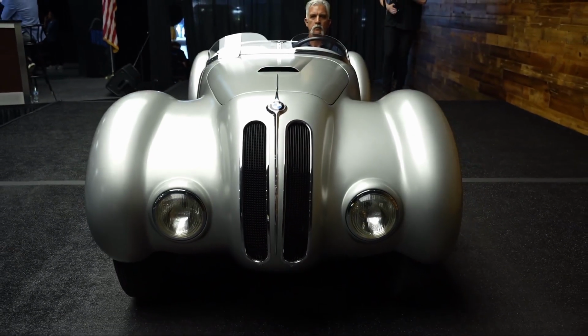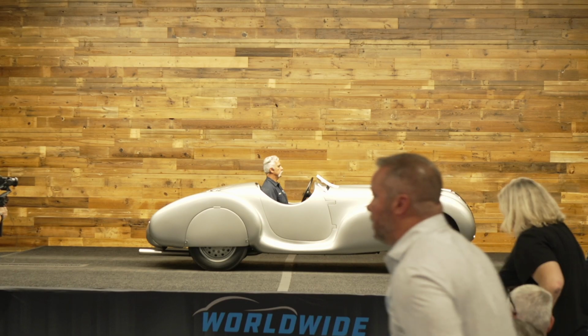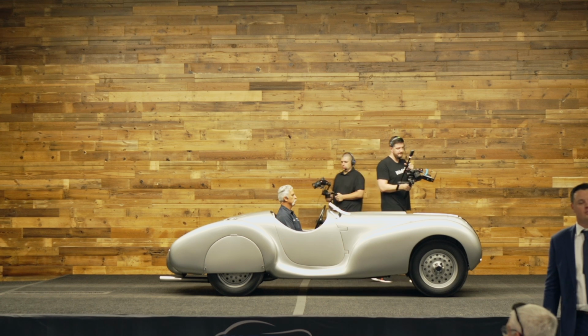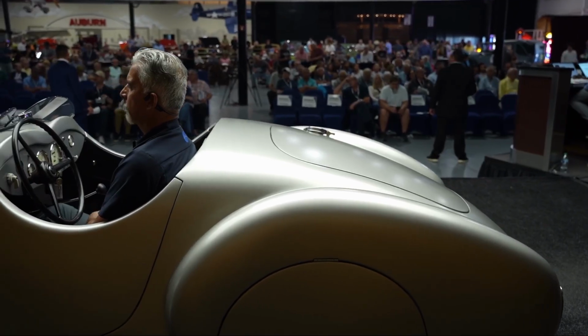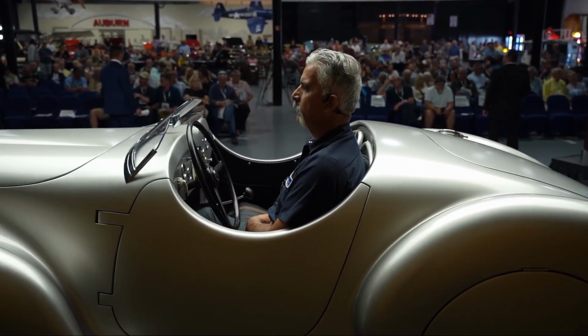Essentially, this is one of 5 or 6, that's how muddy the paperwork was back then, built on the 328 chassis, essentially putting like an alloy-type body, basically showing you that there's a race car for the road. And what they essentially did with these cars is take them to races like the Mille Miglia, which is a 1,000-mile race, and some chaps would be in this thing knuckling it for a very long time.